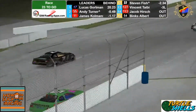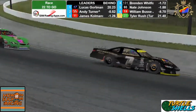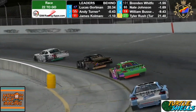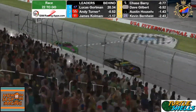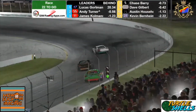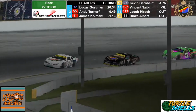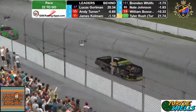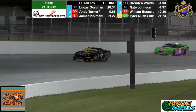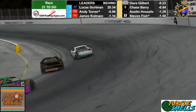They are battling back behind him, but right now, it is all about that 7 car trying to chase down Tyler Rush. This is the battle for the lead, folks, for the super late models. The SK mods, they have pretty much taken out the same way they restarted. You had Lucas Gortman first, Andy Turner second, James Colmansberger third, and we'll probably see him come lap these cars.